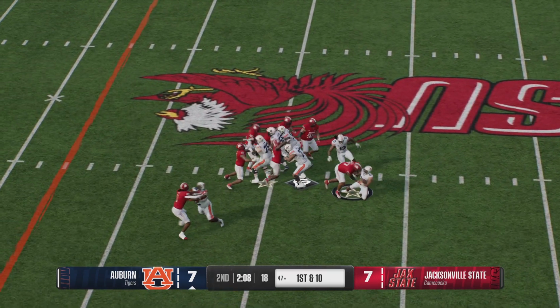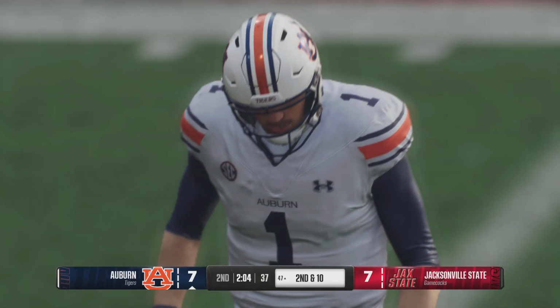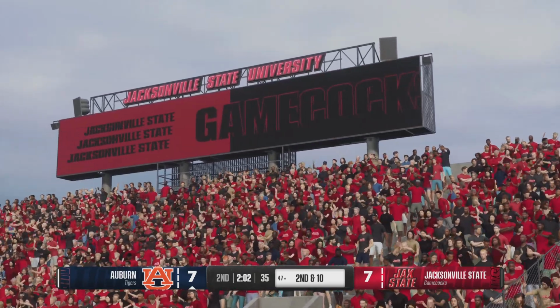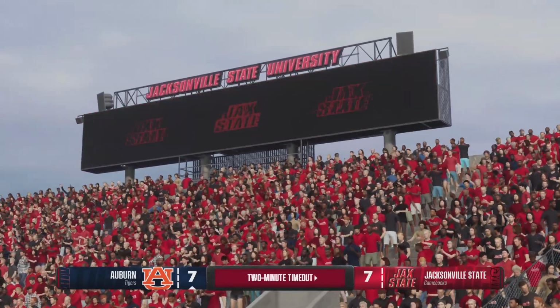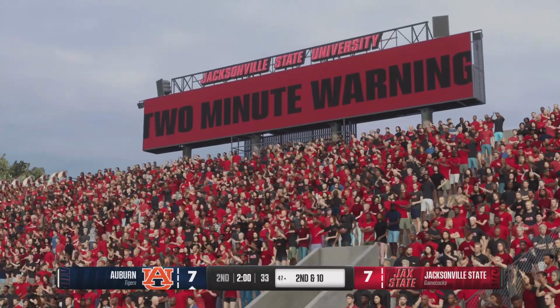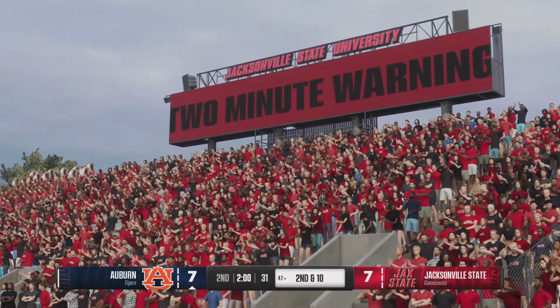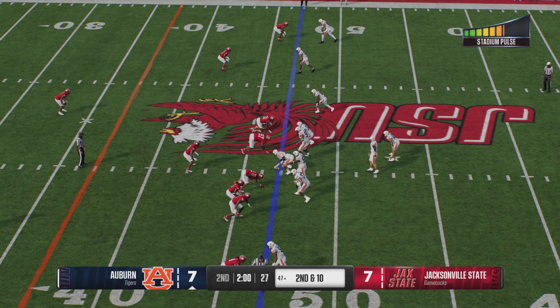Keeping it on the ground with the single back. He's there to make the stop. That back had absolutely nowhere to run the football. Actually, is he counting? I think he's counting to make sure there's only 11 guys on defense. They got nothing on the last play. It's 2nd and 10.